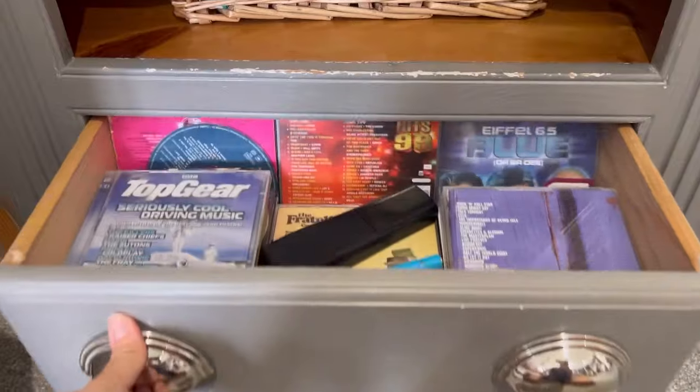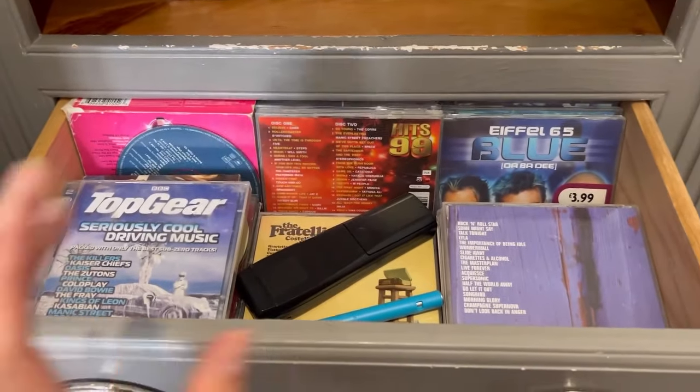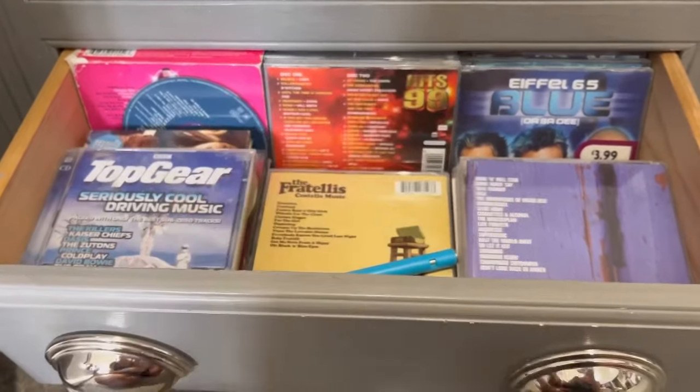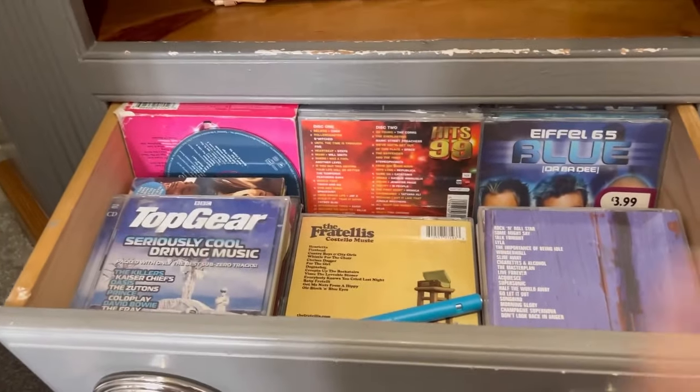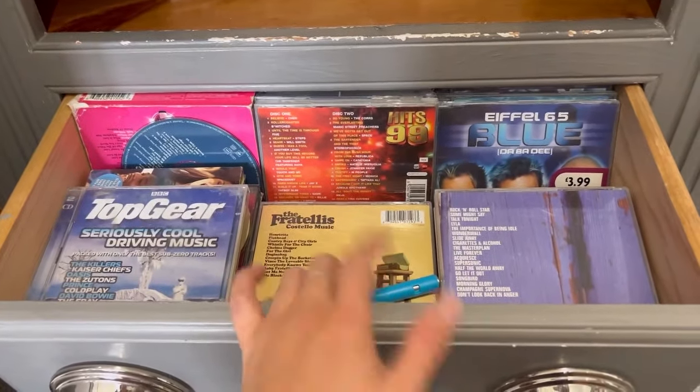Does anyone else have drawers like this? We've got drawers of CDs, and we don't even own a CD player. What is the point? So I'm going to get rid of these because, like I said, we don't even own a CD player anymore.